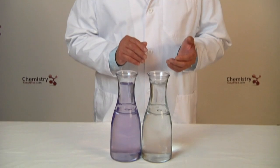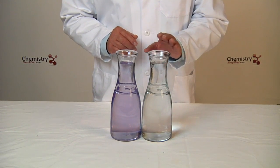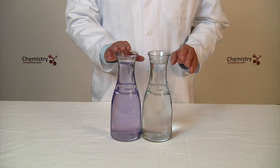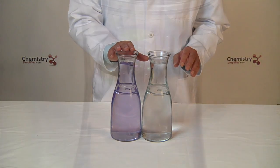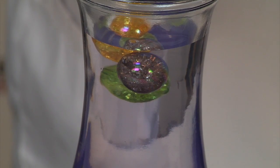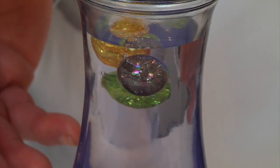In order for a chemical reaction to take place, the reactants must contact one another. Thin fluids are very liquid, and that means reactants and chemicals move around freely. Thick liquids are not as fluid, and that slows down the movement of the reactants. This carafe contains a thick liquid. When I add marbles to this thick liquid, they're almost remaining stationary. There's very little movement at all.